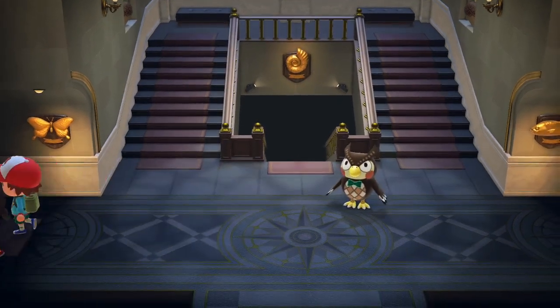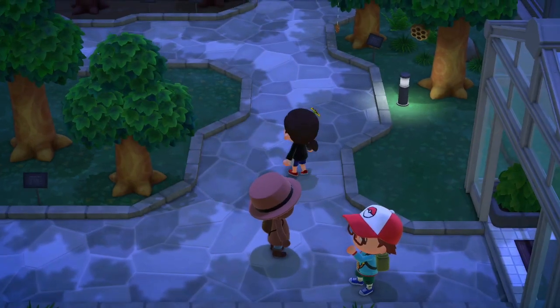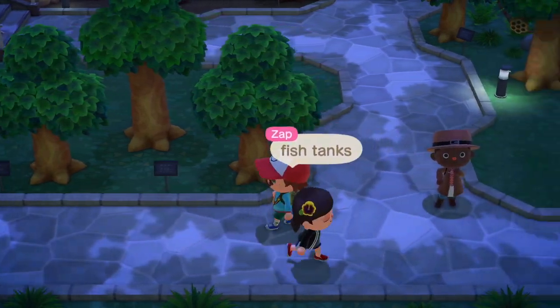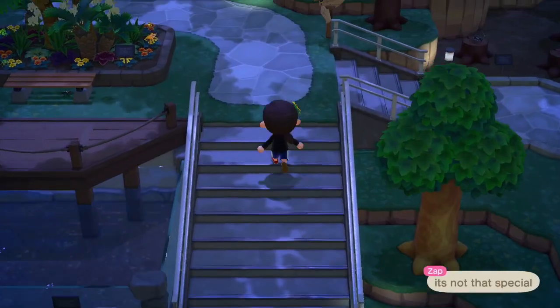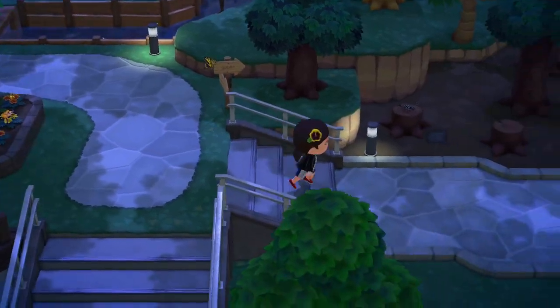It's funny because I did boot up New Leaf again, probably a week and a half before this game came out, and I went around and explored everything again, and I've already forgotten what the museum in that game looked like, because this one is just so nice. New Leaf only has some big fish tanks. Yeah, I do kind of remember that. This game outdoes it in every way.